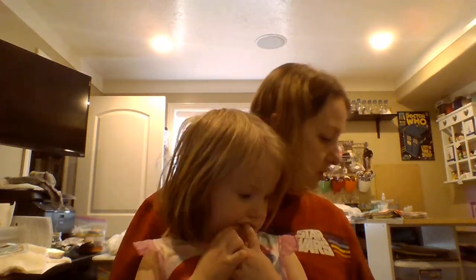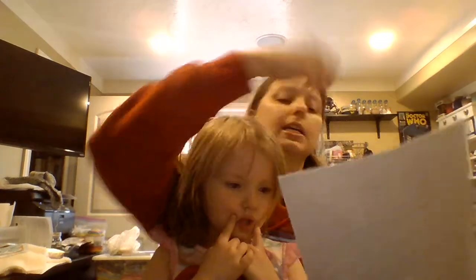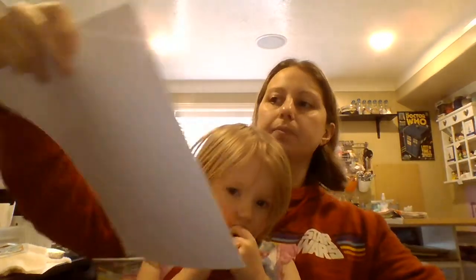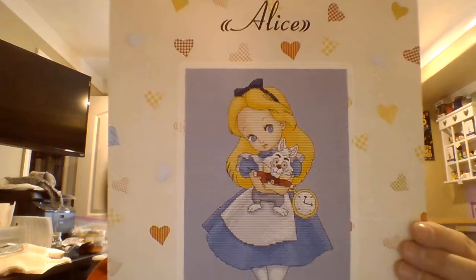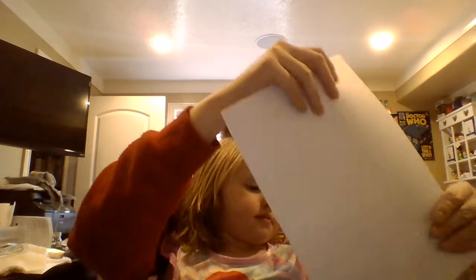Okay, so the next one that I will be doing is, if I can get the cover sheet out. I'll just take the whole thing out. It's a Victoria Vachenko, which I love my Victoria Vachenkos. It's Alice. I know, isn't that cool? She's holding the bunny with the watch. Stick that back in there.